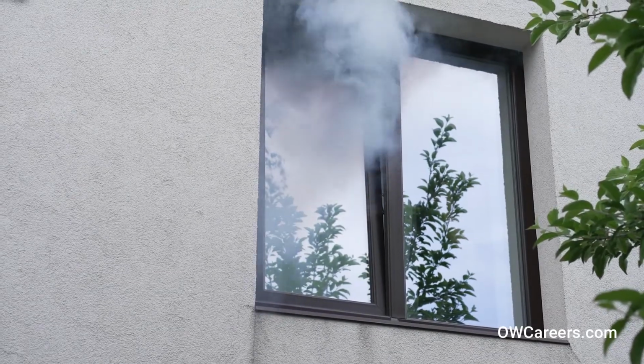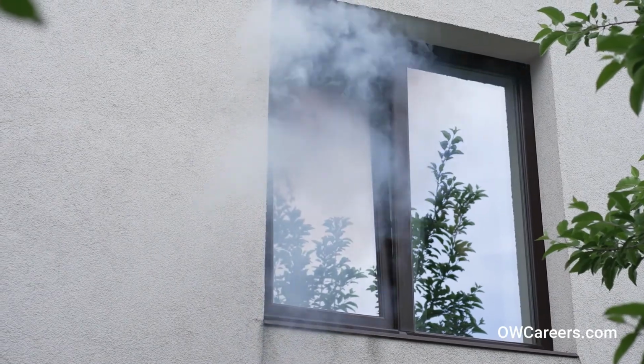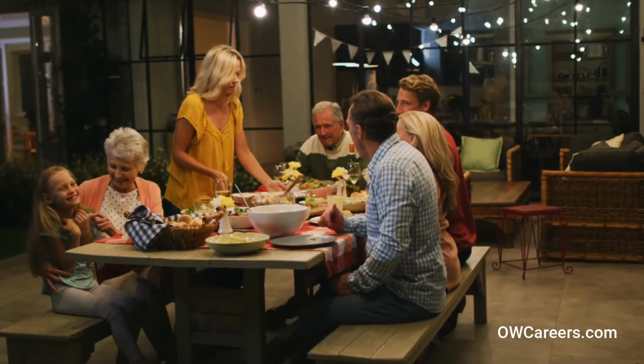By following these fire safety tips, you can significantly reduce the risk of a home fire. Remember, safety is a family effort.